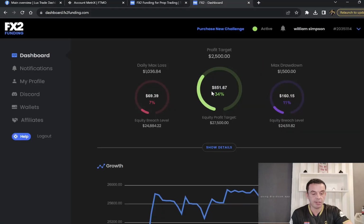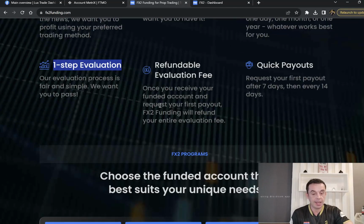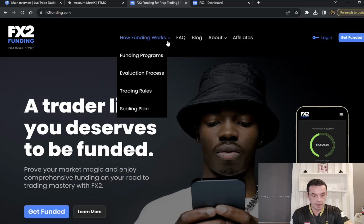This is my account so far. You can see we're 34% of the way there. You've got to reach 10%. Again, because of these restrictions, it's going to take a while to do this. I have had no issues with the account so far. The spreads, everything seems legitimate so far.